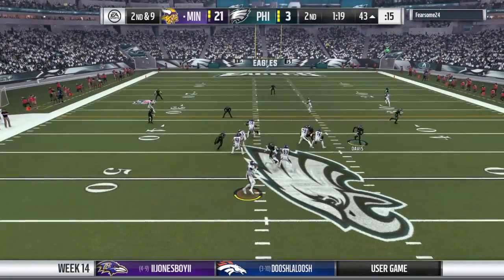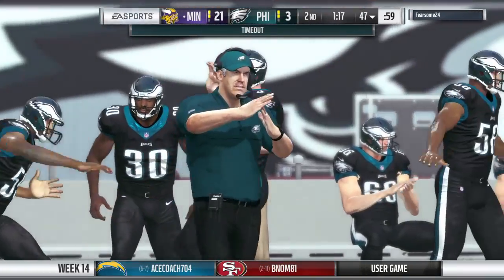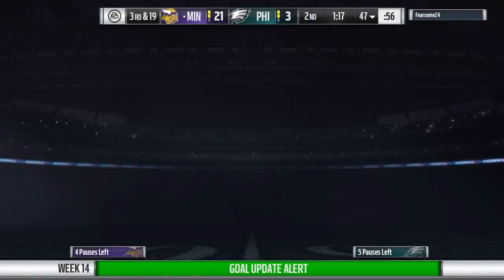On 2nd down, here's Lynch. And down he goes. The pressure getting to Lynch. And now the Eagles going to signal for a timeout. It's just their first.